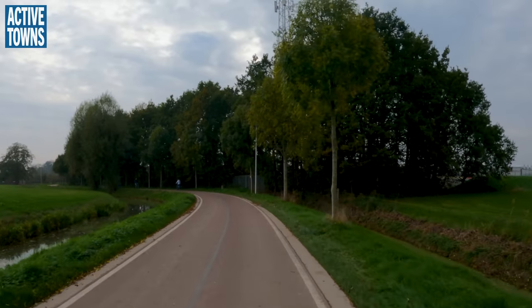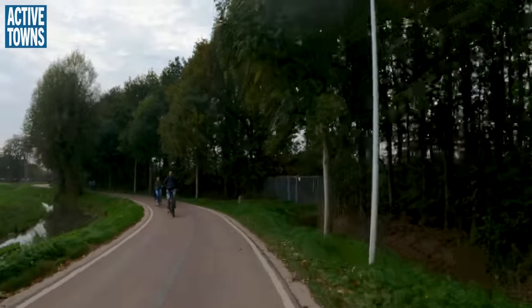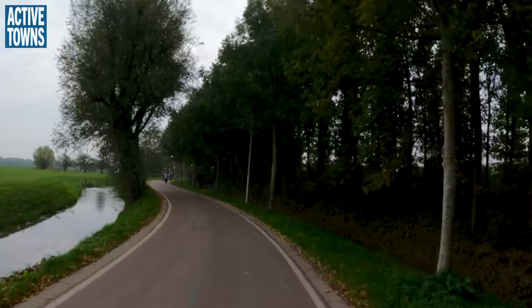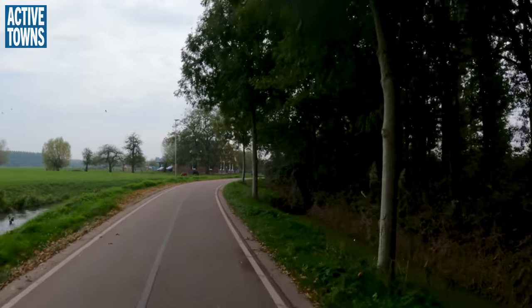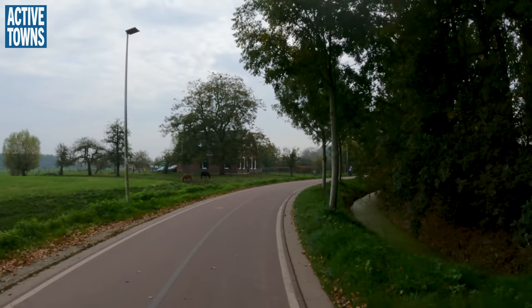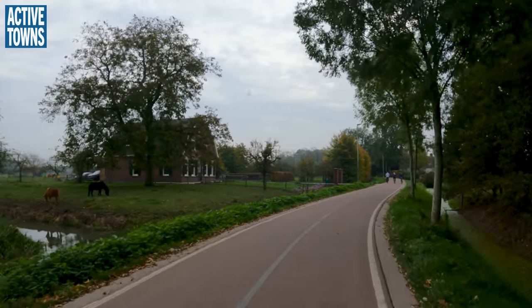And you might wonder, how does the farmer deal with this? Well, if they need to drive a tractor on the fietspad here, the fietsstraat, then they do, and they just go slowly. Again, there's a 30 kilometer per hour speed limit in this area.